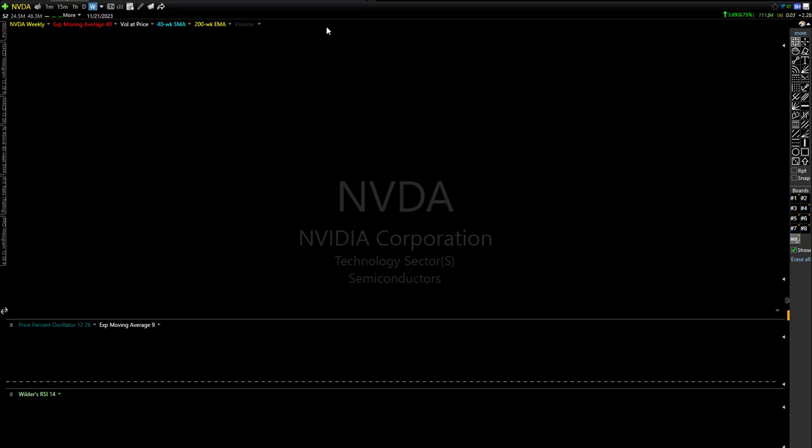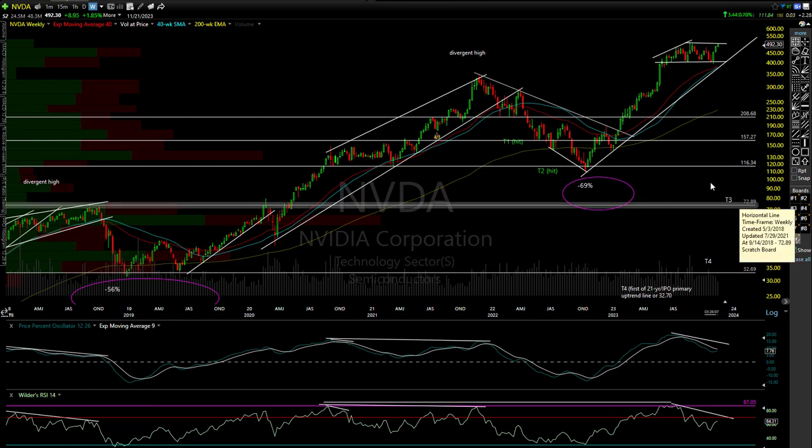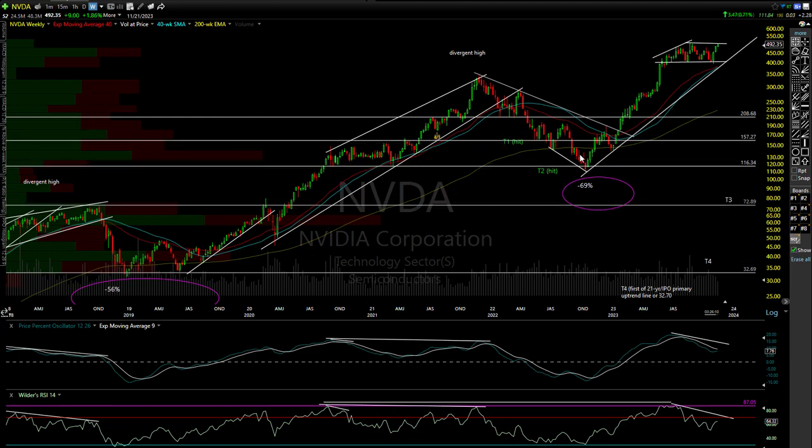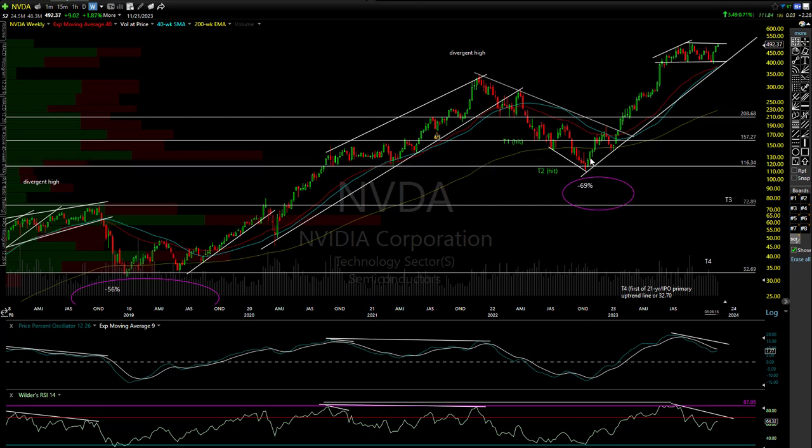Look, I haven't changed my targets since before anybody knew the last bear market was underway. I laid those targets out when I put it on as a trade here, and T3 remains my next target. We hit T1, we hit T2. There were a lot of reasons to cover there and go long. So that's the bounce, and this is the next drop, next target.